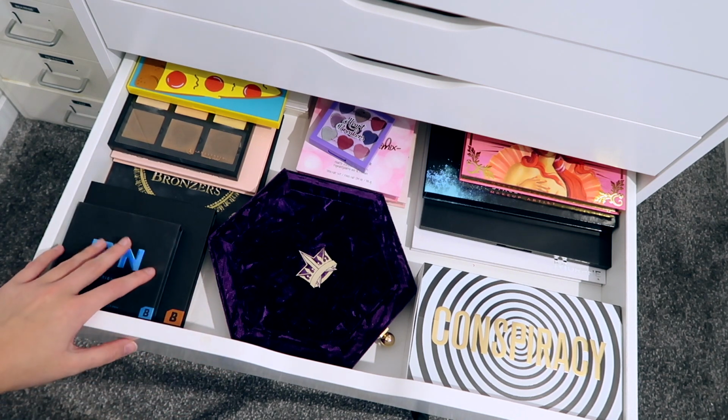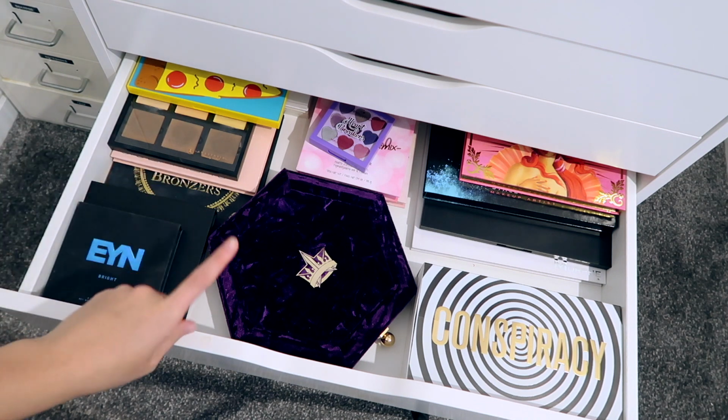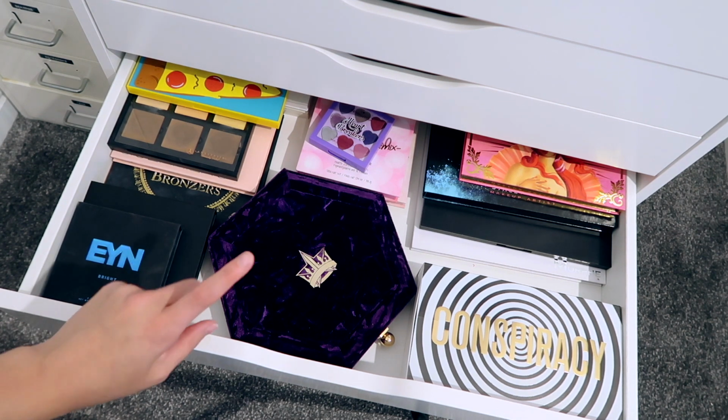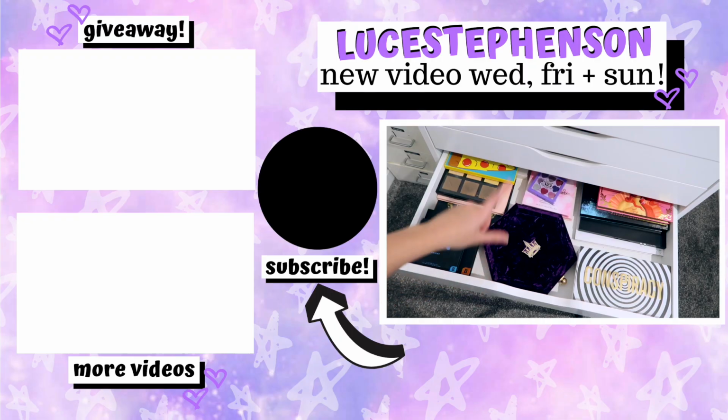If you want me to go into anything in detail, then let me know down below, because I'd be more than happy to do that. I definitely recommend my palette tag video to see what I recommend and what's my favourite, what's my worst. And also the products I regret buying video is a really good one, because that's got quite a few palettes, especially my bigger ones in that one as well.